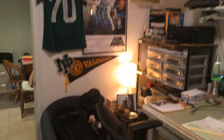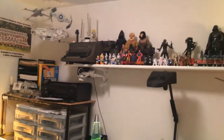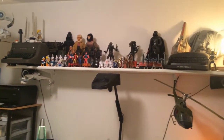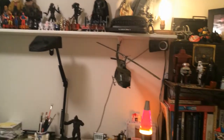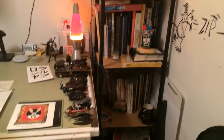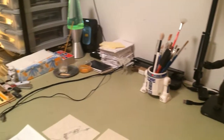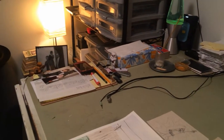So remember how I told you it's very important to build a space that you can make comfortable and make your own. You can see a lot of things that I collect and love are in my room. I draw inspiration from these things. All my little toys, my Batmobiles. There's a bunch of stuff here that is just kind of me, and I want to make my room that.